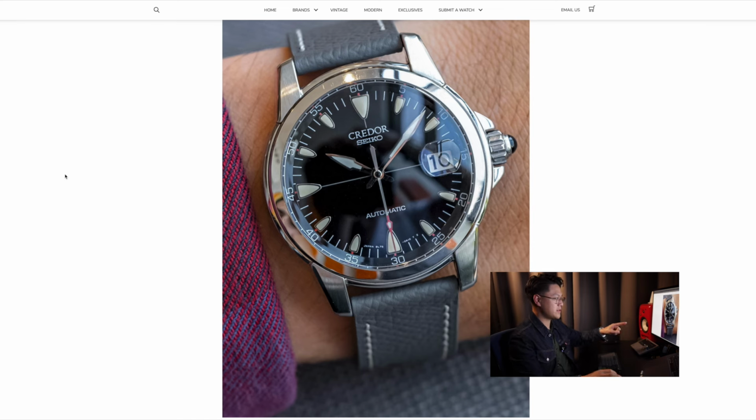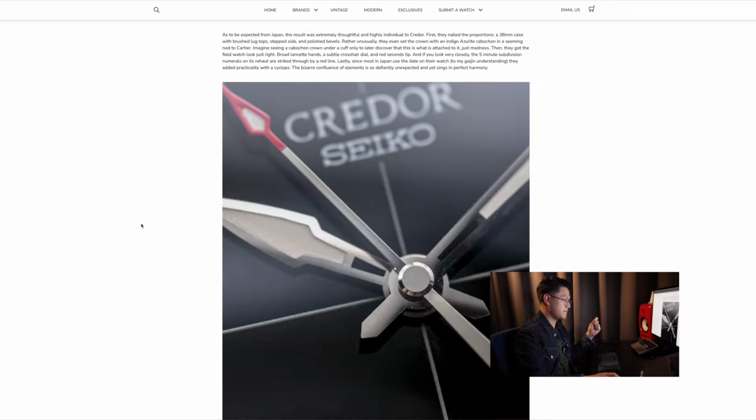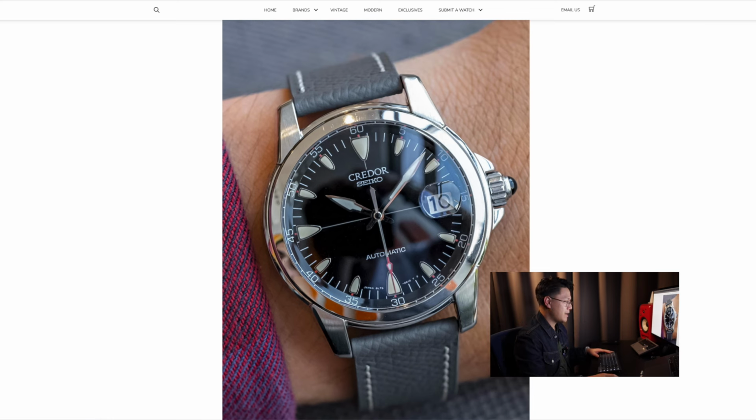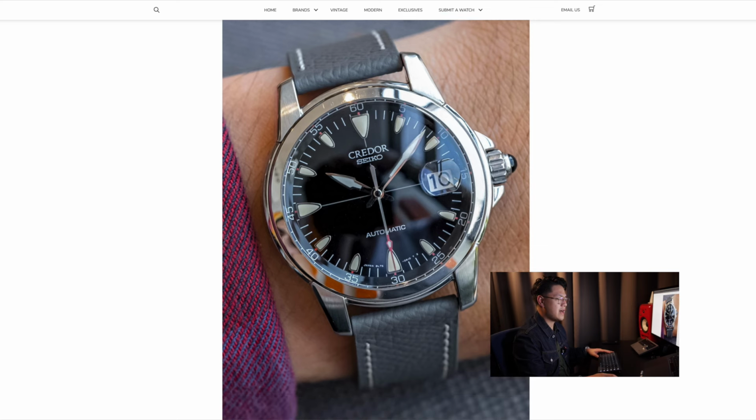Only problem with this is that it is a little bit thick, but coming in at a 38 millimeter case, maybe I can get by with how tall the watch wears. And if it can come in at the right price, maybe sub $3,000 and how it feels in the hand, I might consider this watch as well.